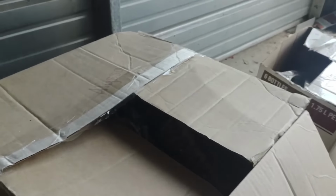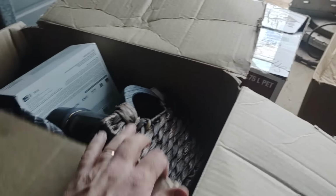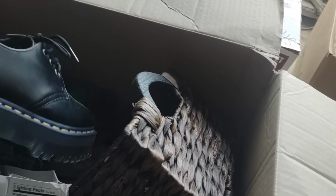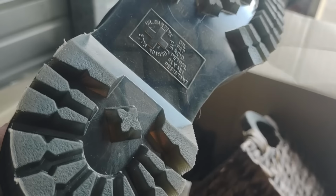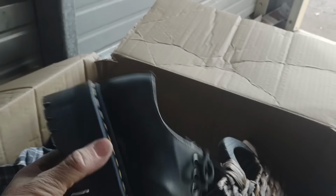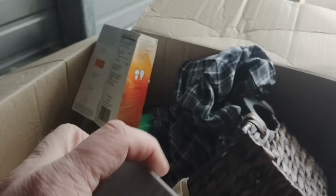The next box, here's another one that says Alyssa, which we've been finding a lot of manga books and video games and stuff like that in there. What is this? Sony headphones. It feels like it's empty. I'll have to open it and make sure. Oh, right. This is Doc Martens, right? I don't see. Yeah, there it is. Doc Martens. And these are really clean, very light wear. Little Doc Marten platform shoes. Those are nice. Very pricey. And very in style right now with young people. So those should be easy to sell.